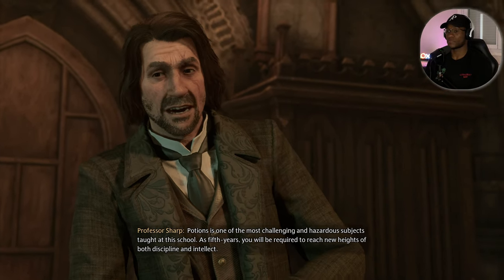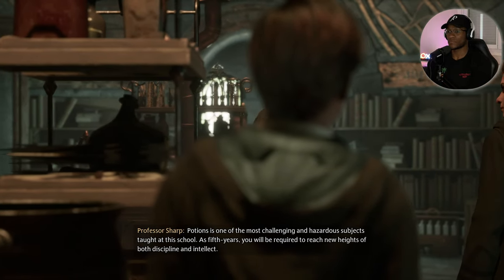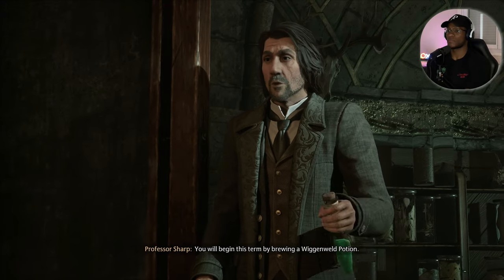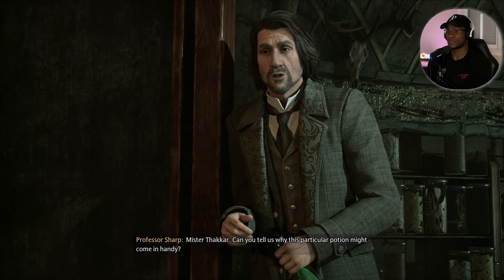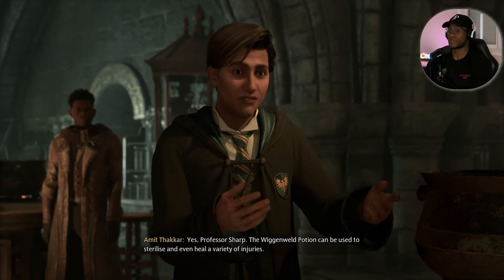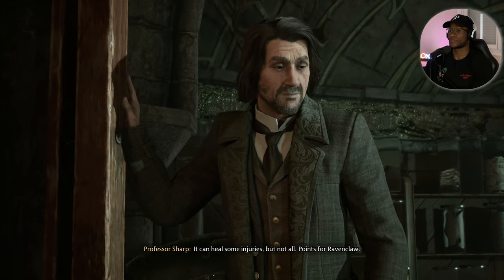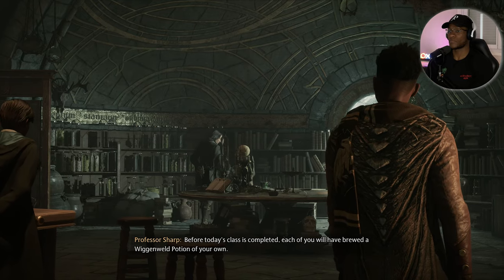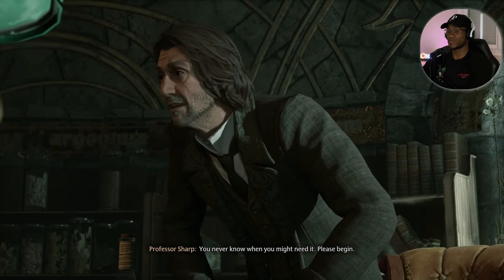Potions is one of the most challenging and hazardous subjects taught at this school. As fifth years, you will be required to reach new heights of both discipline and intellect. You will begin this term by brewing a Wiggenweld potion. Mr. Takar, can you tell us why this particular potion might come in handy? Yes, Professor Sharp. The Wiggenweld potion can be used to sterilize and even heal a variety of injuries. Points for Ravenclaw. Before today's class is completed, each of you will have brewed a Wiggenweld potion of your own. You never know when you might need it. Is he drunk or has he just got a bad leg? Please begin.